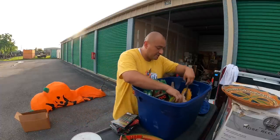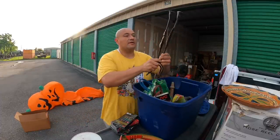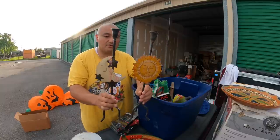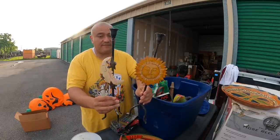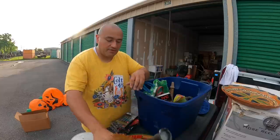We'll find out here in a minute. That's really cool. Candle holders, sun and the moon. Some wax dried up on it. I'll get this wax taken off. These will look real nice at the booth.